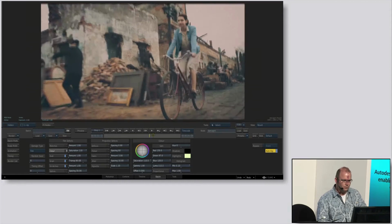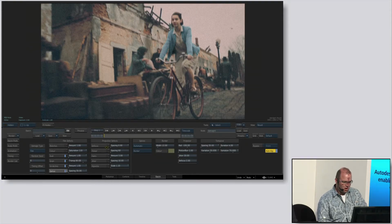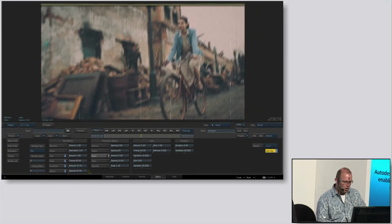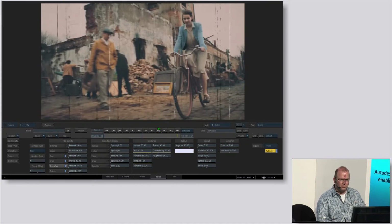Notice Will can just hit play and play back these effects in real time, see how they're going to preview how they're going to work. That's right. Whether I want lots more scratches, perhaps, or if I want hairs over my image, I can have all that stuff right here if I want. Or maybe I want to nuance this a little bit with different types of hair, set some sort of discontinuity in my scratches here to build this kind of a look.